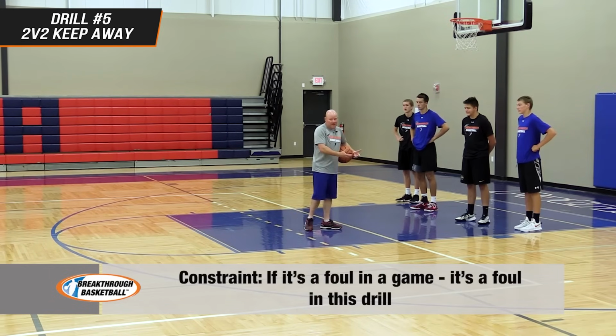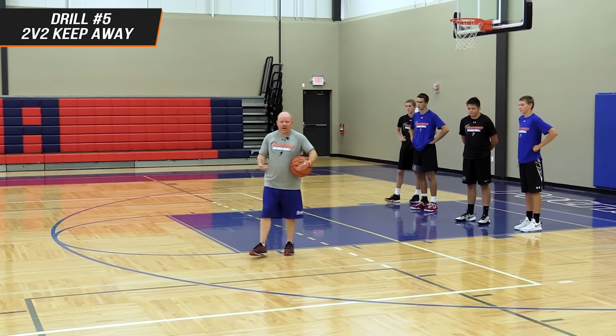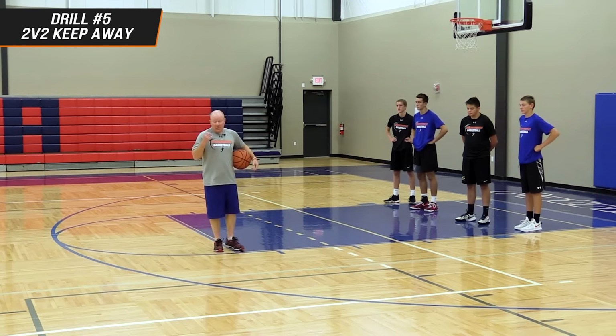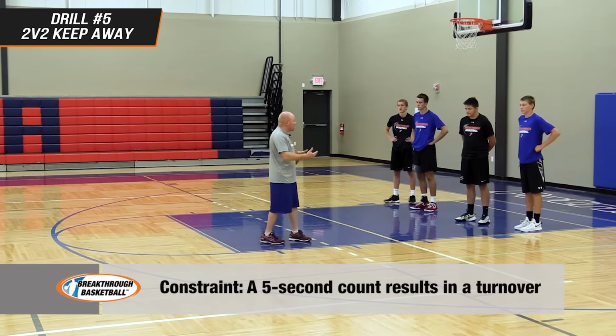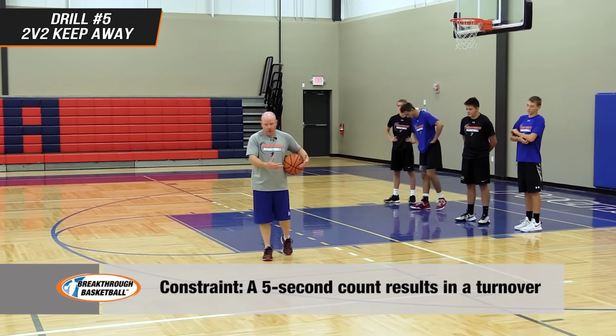So if you get somebody that knees them in the area and they fall down to the ground or whatever, then if that's a foul, it's a foul, right? And the offense would maintain possession of the ball. The other thing to keep track of is a 5-second count. So if you're closely guarded and for 5 seconds you can't make a pass, then that would be a turnover in the game, and the defense in this drill would also get the ball, okay?